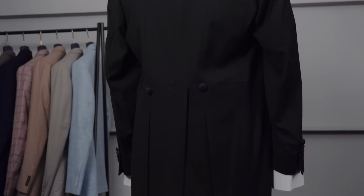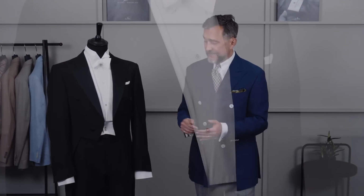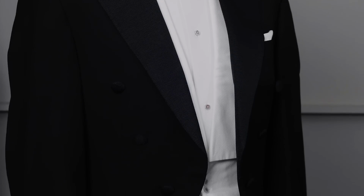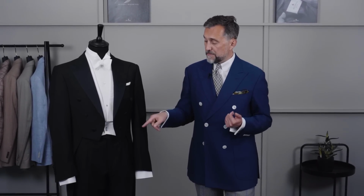The coat itself, similar to the morning coat, has a panelled back and it has an equestrian feel to it. It's cut away at the front and is fastened in the style of a double-breasted, but actually doesn't fasten at the front at all. It's unusual. So it has the three rows of buttons either side, but doesn't actually fasten.